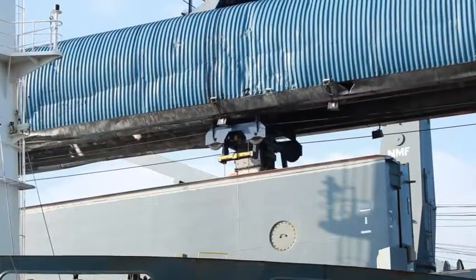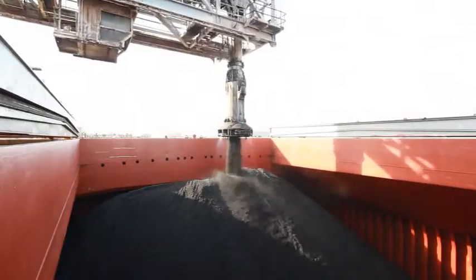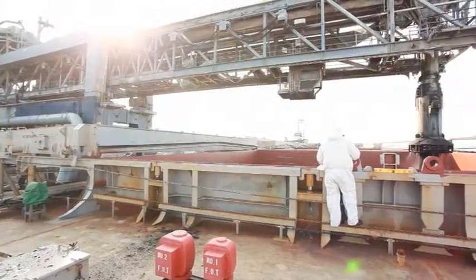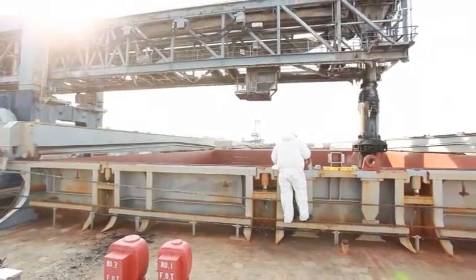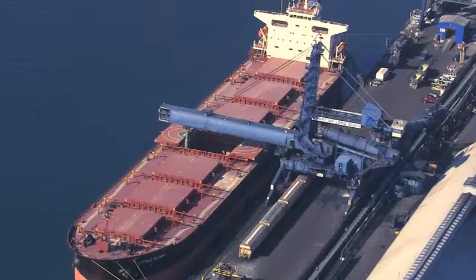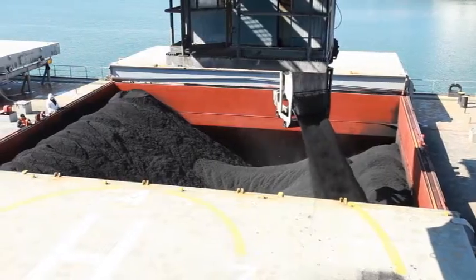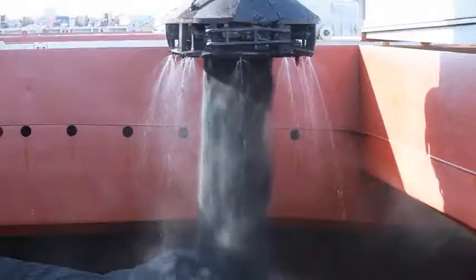The ship loader is a mechanical arm with 3 dimensions of movement which can effectively cover any portion of the freighter. The loaders in Long Beach can reach out over 90 feet and clear objects up to 6 stories tall, enabling loading of Cape-sized vessels. On any given day, they can move 7,700 metric tons per hour.